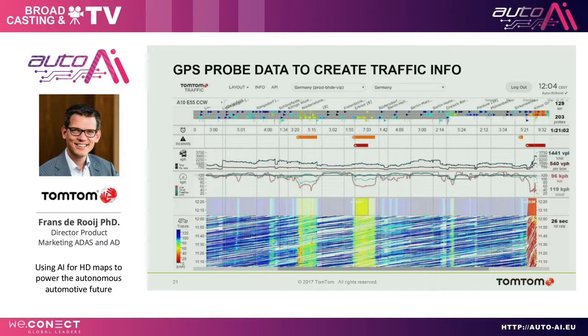We now collect GPS probe data, literally just location traces, from over 500 million users of our products. That's across the different implementations: smartphones, embedded systems in cars, fleet management solutions, and also our old consumer electronics devices. In total, these probes give us such a detailed view of what is happening on the road in real time that it allows us to create very precise traffic.